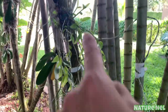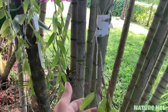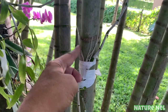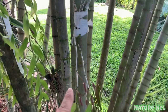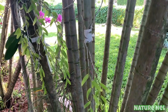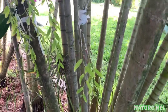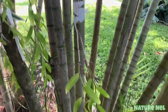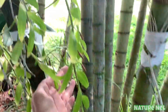And these are extras. These are keikis that I cut from that one and put here. And so Lewis loves to do this. He puts these bands and it forces the orchid to grow on another branch. Look at all the new babies. She is so happy here.